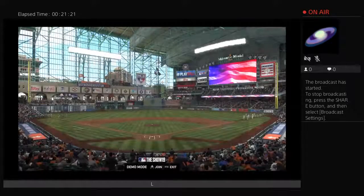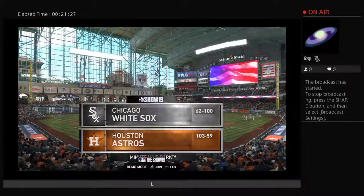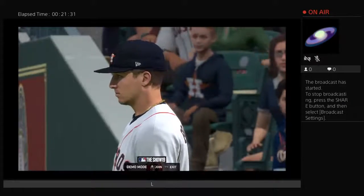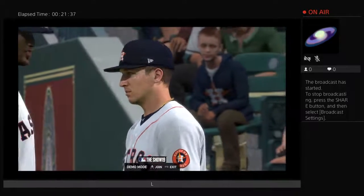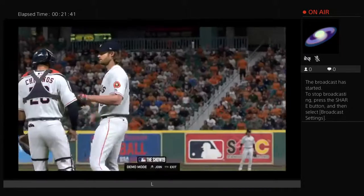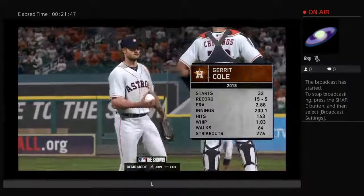On a blistering hot day in Houston, the roof is closed and the AC is going full steam. Today we've got a good matchup in store between the Chicago White Sox and the Houston Astros. Astros baseball starts right now. Gerrit Cole gets the start for Houston in this one. Dan Plesac, what do you got?